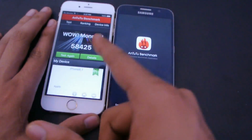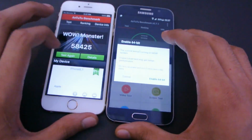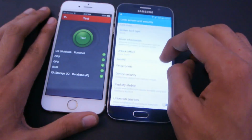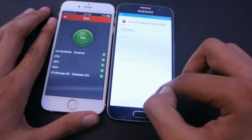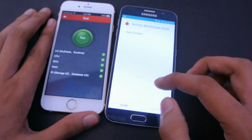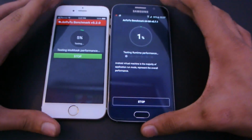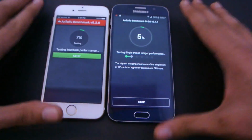Okay, so I previously got the score of 58,425, so I'm just gonna test it again. Enable 64-bit settings, and okay, I need to install this 64-bit version of the benchmark app, and done. I'm just gonna quickly start the test here. Keep in mind that everything is opened up in the background, so it's a pretty equal test, and we'll come back when it's done.